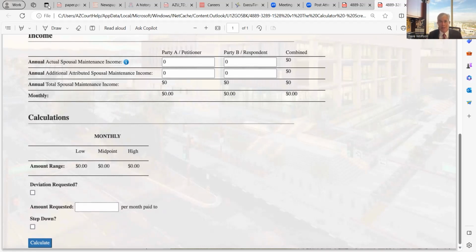So the spouse requesting spousal maintenance will have investment income on that remaining amount. $200,000 divided in half, $100,000 per spouse. That $100,000 would be attributed income at 4%. Why 4%? Because that's the amount in the spousal maintenance guidelines, and that amount would be additional spousal maintenance income. But then, after working on the income, we get to the actual calculation.